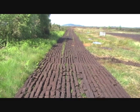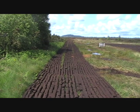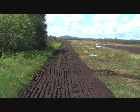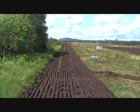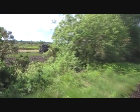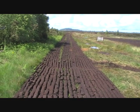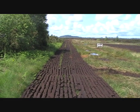So I've worked out I have 538 yards just by walking along it. Let me see, 538 yards, there's about 24 sods in a yard, so that's about 13,000 sods, which will all have to be handled individually by hand to put into those little stacks like I showed you there, called footings. If the weather gets really bad, you might have to put them into a clamp or something like that just to finish it off, if there's no way we can get it dry enough to bring it home. And also then we have to load it by hand into trailers to bring it home and then offload it by hand into the shed as well.